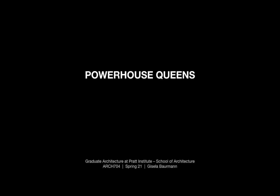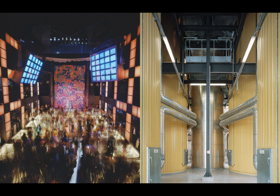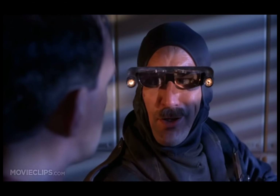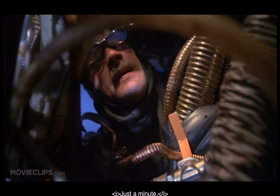My partner Ruru and I will be presenting the work of Barman Studio. Powerhouse Queen's main focus is the negotiation between a large-scale urban envelope that responds to the iconic character of the site and precise program volumes of vastly different designation. The studio explores opportunities to speculate on new environments of different climates and natures for humans and machines.